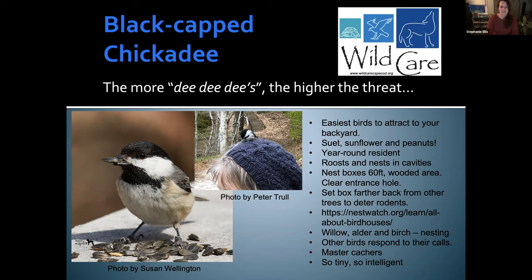They are also master cachers. They actually store food, they cache it away. So in the winter months or periods of harsh weather, they have a food supply available to them. They're also notorious for landing on dogs or people's heads and pulling out their hair to use to line their nest. This is real, bold little birds.